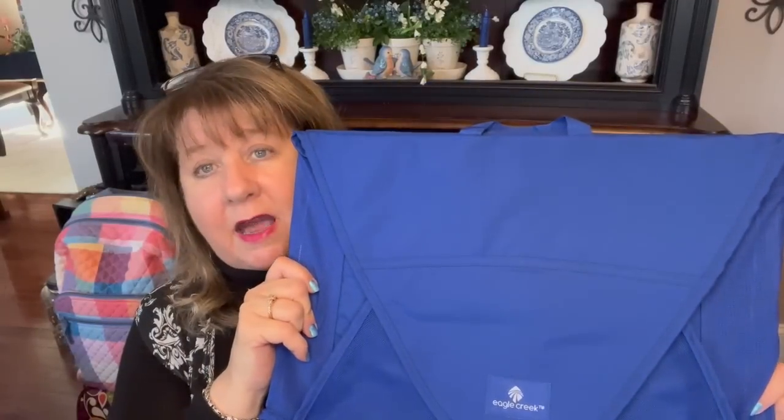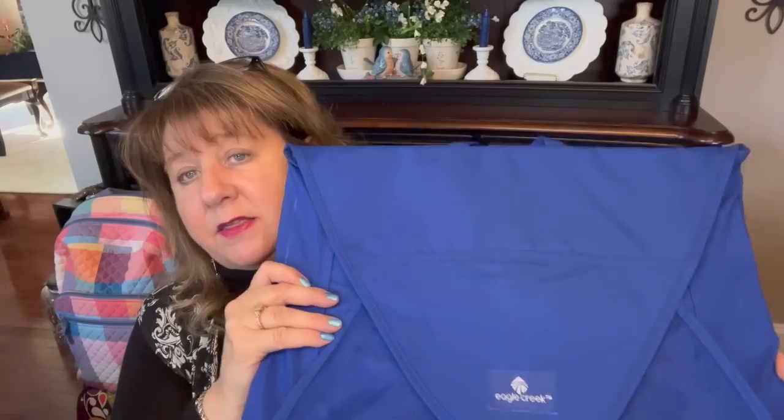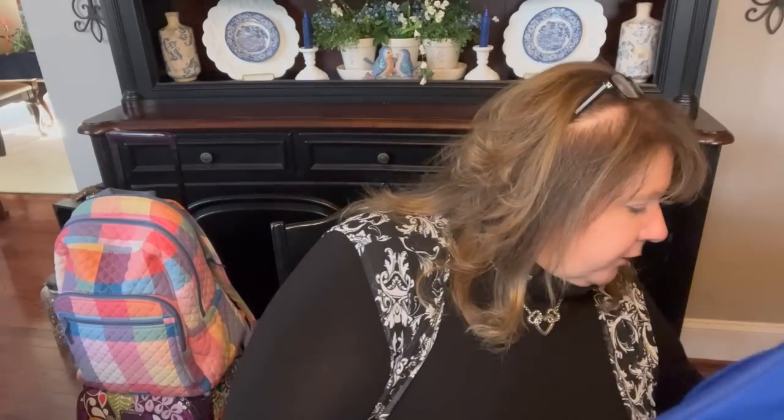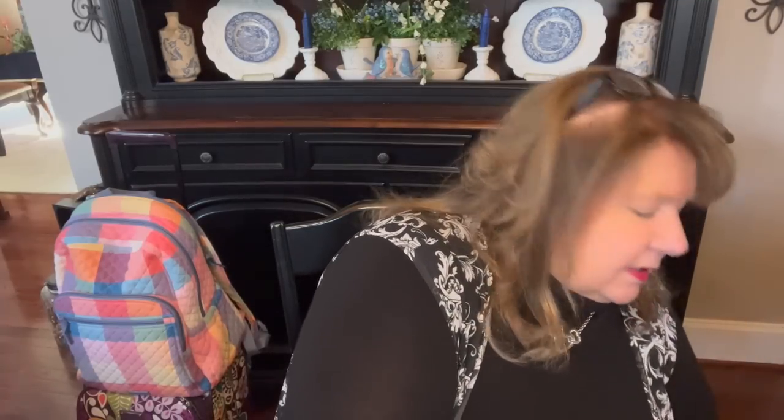I'm not going to be taking 20 tops this time, y'all. But I'll take half of that probably. They'll all fit in here very easily, very nicely. And this just goes in your suitcase. It's lovely. You can weigh it. You can carry it. Lovely, lovely, lovely. Eagle Creek garment folder.